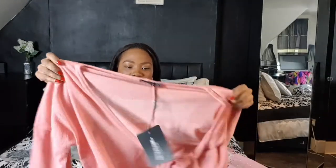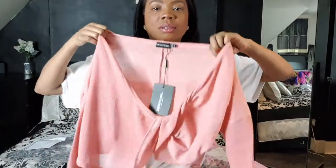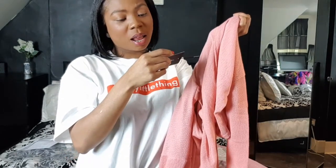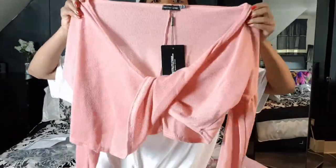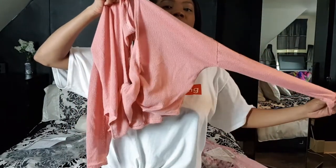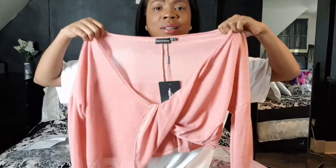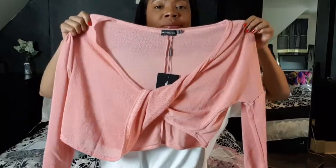This crop top was £12. It's called the Dusty Pink Lightweight Knit Twist Front Crop. I went for the size 14, guys. But looking at it now, it looks a bit big. It's long sleeve. Let me try it on for you guys and for myself and see if it is too big. Maybe I should have gone for the size 12.